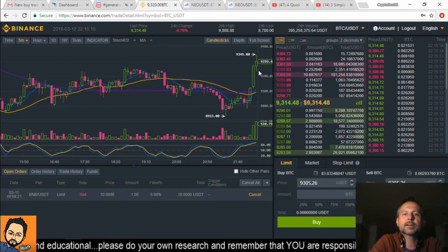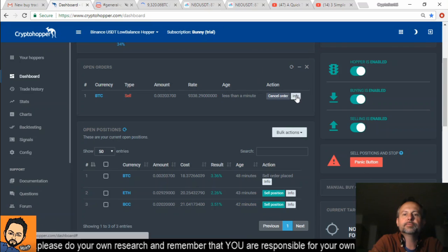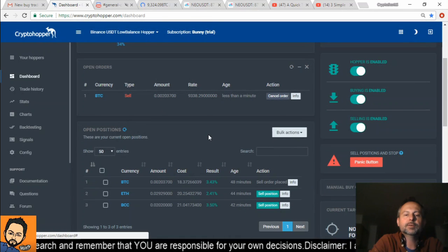If we go up here, what we're going to see, and I think this screen is frozen, so I'm going to go ahead and reload it. I'll go back over and watch the trade, and we can see that it was triggered by a trailing stop loss. We can see the amount that it's trading currently. We're going to wait and see where we get out and how much profit we locked in.